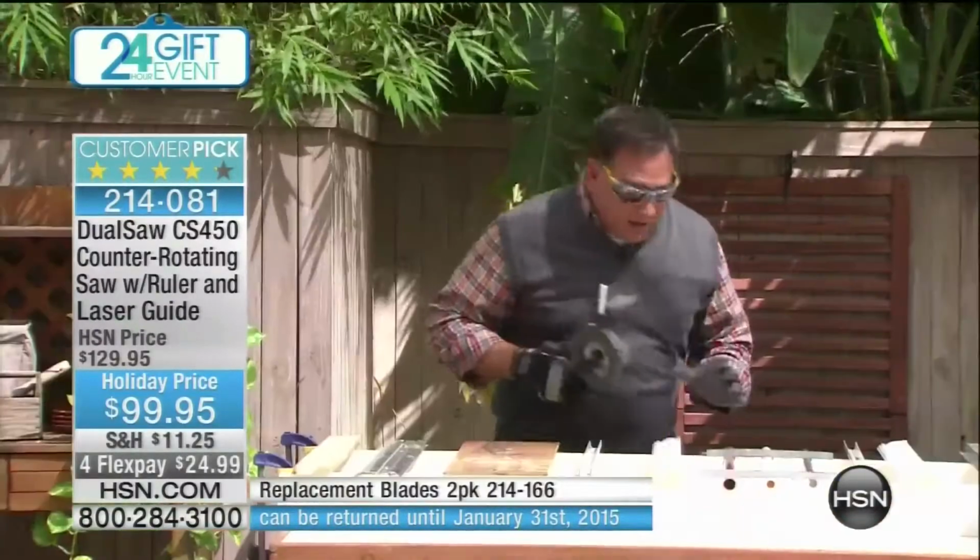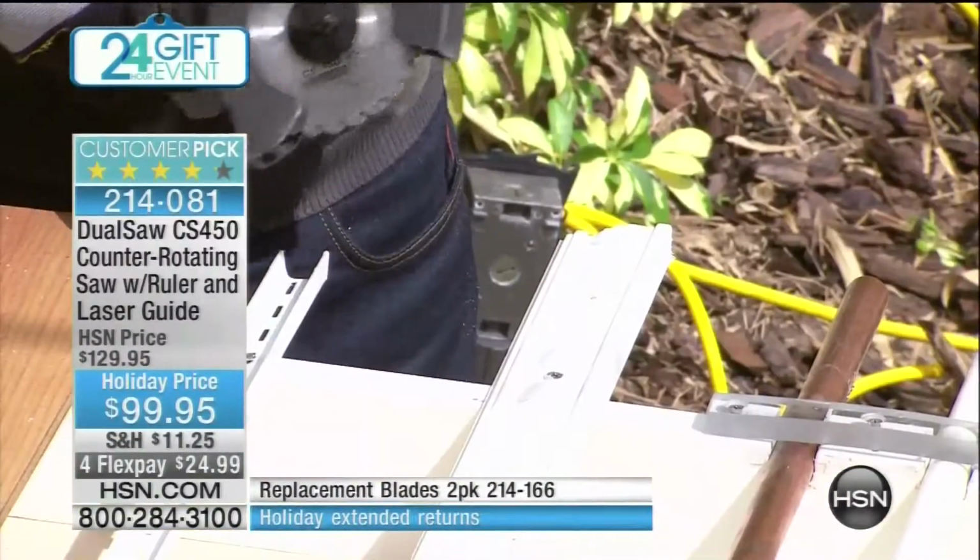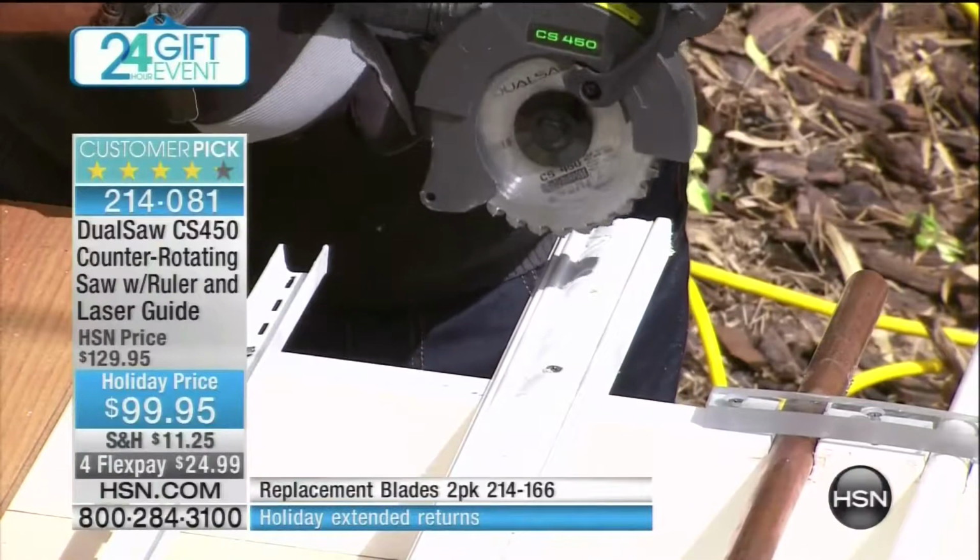Right. And you know what? We're not even nearly done with this, okay? Here's a piece of beautiful molding. Maybe you're putting some crown molding in the house. Watch the way it does a precision cut on this.